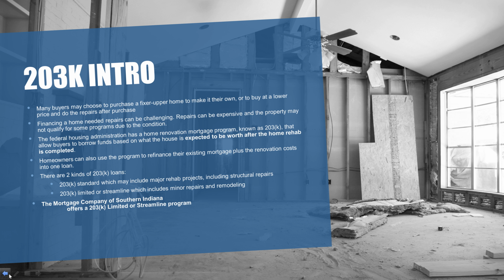So a couple of highlights here. The fixer-upper, in general terms, is more for the fixer-upper where you're not structurally changing the property. So where you're not blowing out walls or adding on additions or anything like that. That's another program. So this one we're talking about tonight is just called the Streamline or the Limited program. And typically the repairs are going to be $35,000 or less.